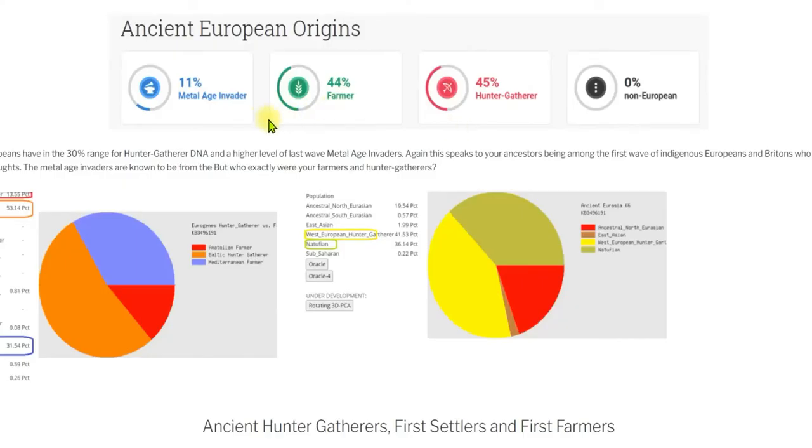So you can see here one of the best features of Family Tree DNA, which is ancient European origins. It shows majority hunter-gatherer DNA followed by farmers, and not a lot of the last major wave of migrations from Asia into Europe. But we want more detail than this, and that's where GEDmatch comes in, and what it tells us is actually very instructive. So we can see here, it says for a start that you've got 53.14%, that's a lot, Baltic hunter-gatherer DNA.